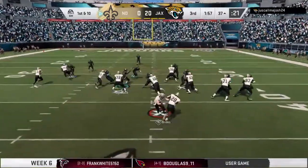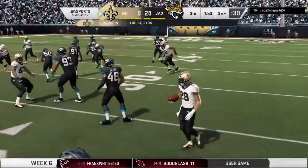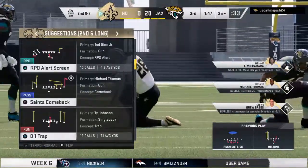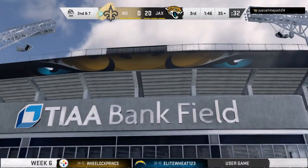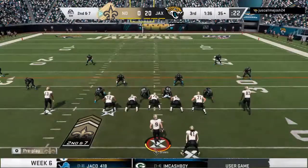1st and 10. Out of the pistol, here's Johnson. There for the tackle, the former Wisconsin Badger, Leon Jacobs. When we see those runs to the perimeter, when we see those runs to the edge, we think about big breakers, don't we? In this case, it was a modest gain, but it does open up possibilities here on second down. 3 yards on that last carry. Here's 2nd and 7.